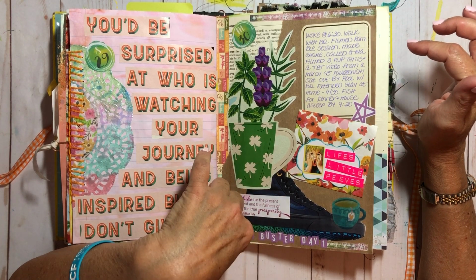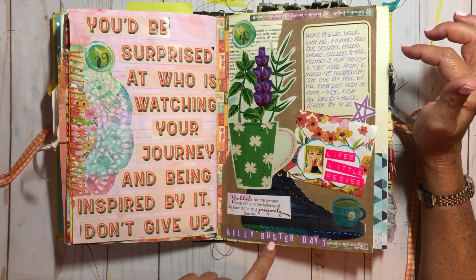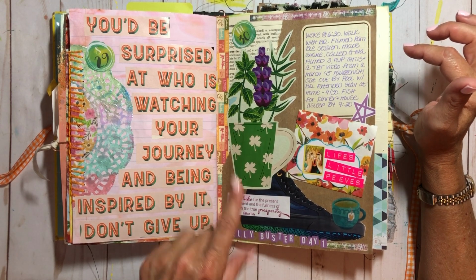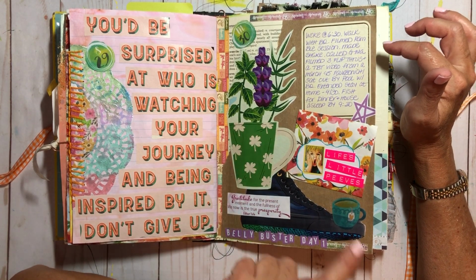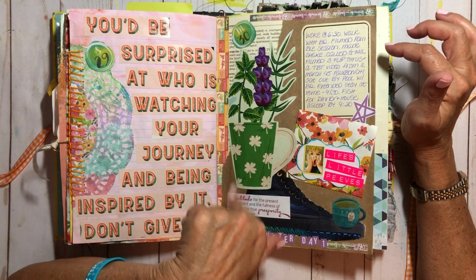So this was a Monday. I did Belly Buster day 1 on this day, and let me just tell you right now, this whole Belly Buster thing did not last very long at all. It kicked my butt, and yeah, couldn't deal.